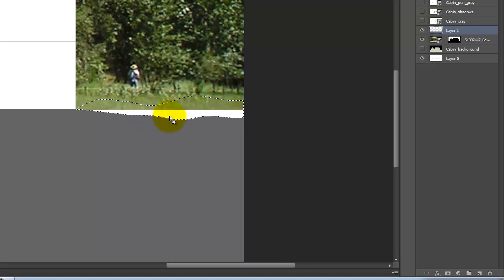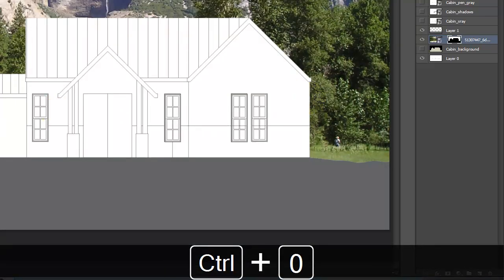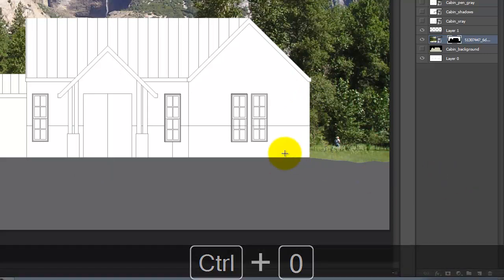My image doesn't go far enough. Okay, but if I come back to my mask, remember we did it with a mask. So I can use my white paintbrush on the mask layer itself, right here, and I can paint in the rest of that, because I did it with the mask. Okay. So let me go ahead and press Control 0 so we can start to see the whole thing. It doesn't seem quite as stark anymore, right?